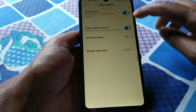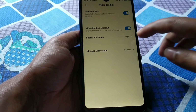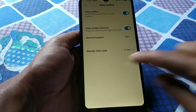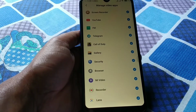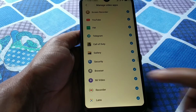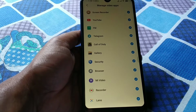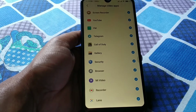You can see here a slide bar here. If you want that bar on right side, you can change it, and if you want it left side, you can change it, no problem on it. And manage video apps, that means you want on which application this Video Toolbox will work. I have selected all my applications here. I want that toolbox on my every application, so there is no problem on it. I will get it everywhere where I will go.